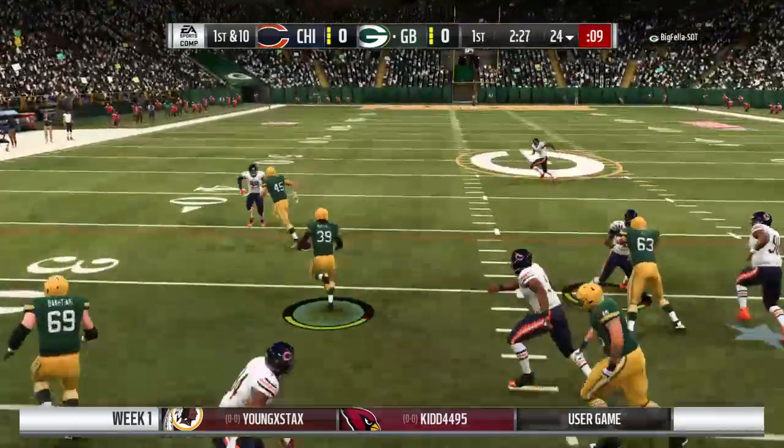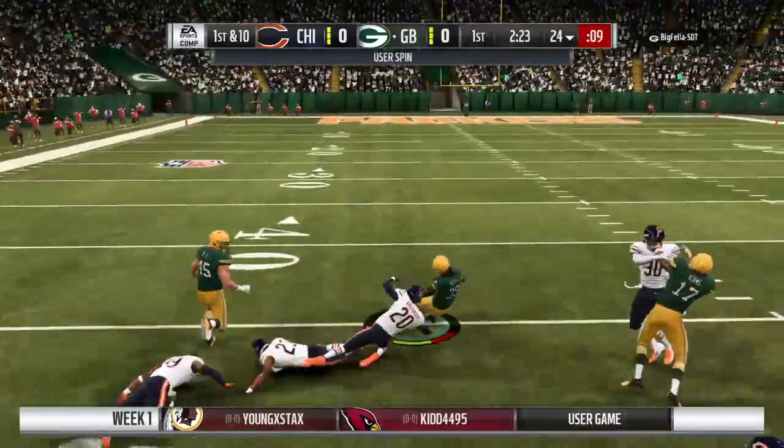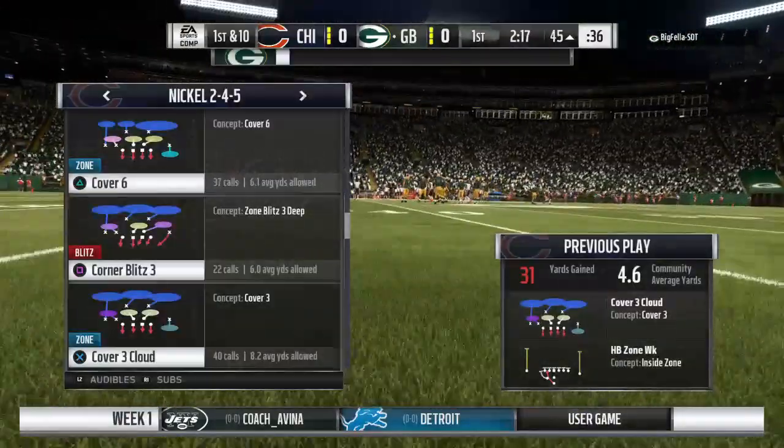Now Marshall. And an alley to run. And out across midfield down to the 45. 31 yards there and a first down.